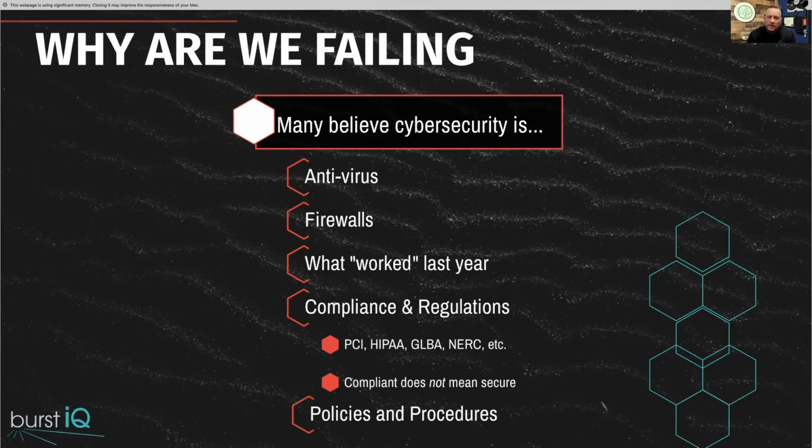Well, the thing is that things change. If you haven't been hit before, consider yourself lucky. Go buy a lottery ticket. Don't just assume that you're doing all the things right just because you've never been hit before, or it worked last year, whatever you were doing.